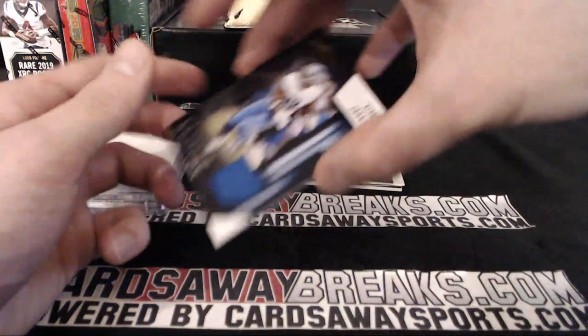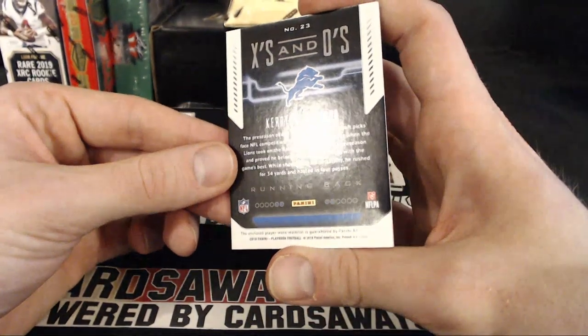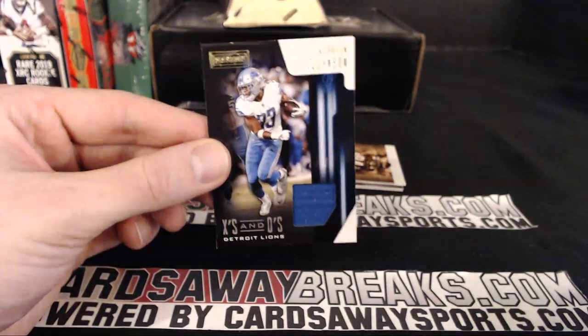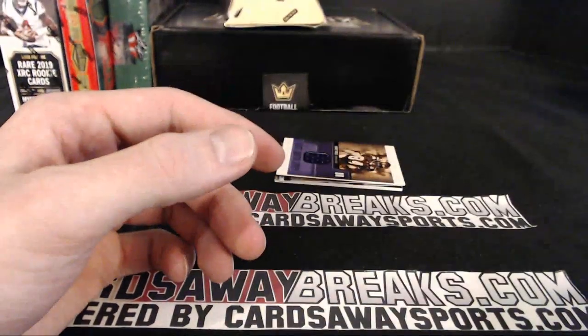Here we go. Lions. X's and O's. Bam. Kerryon Johnson. Player worn. X's and O's. Kerryon Johnson. Detroit Lions going to Don T. Beautiful. Here we go, Lions.